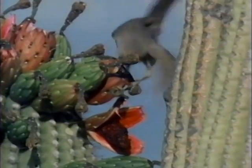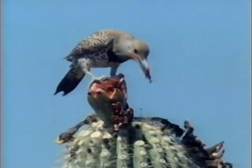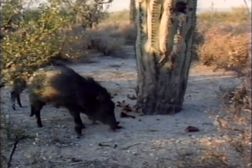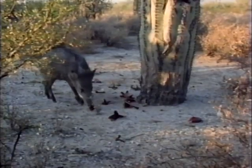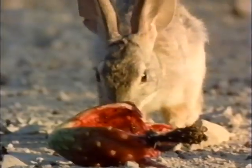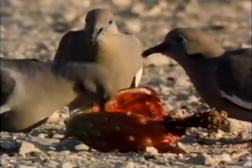The desert birds take advantage of the abundance. The fruit litters the ground with food, drawing other desert inhabitants into the open. Collared peccaries, or javelinas, supplement their diet with the saguaro fruit. Other animals enjoy the brief time of plenty. Any leftovers are efficiently whisked away by hordes of carpenter ants.